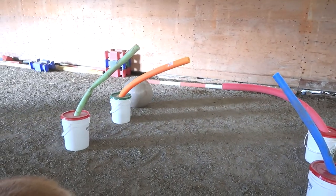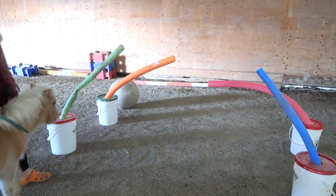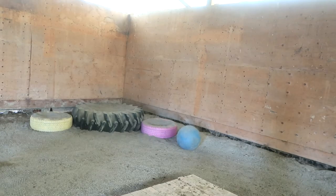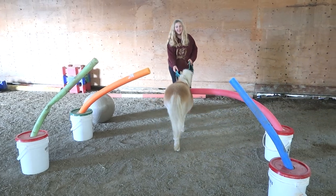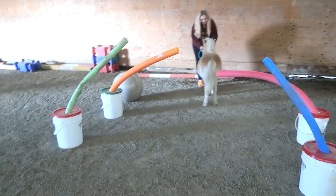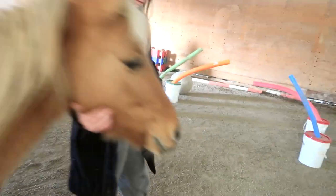And Penny can push a ball down it. See that new ball I bought her? I got her a new ball. Yeah, it's that one. That gray one. It's bigger. There's the small one. Oh, good girl. She's coming. Okay, you're gonna come this way?